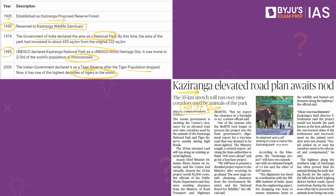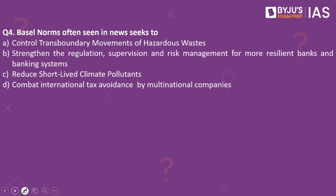In order to control them, in order to mitigate this impact, the state government is speaking to the central government so that they can have elevated corridors and highways. So basically, this is one of the proposals where you would have an elevated corridor so that there is no man-animal conflict, there is no accident that takes place, and as a result, animals will not get disturbed by the movement of the vehicles. Now let's look into the next practice question.